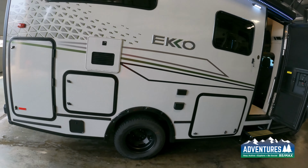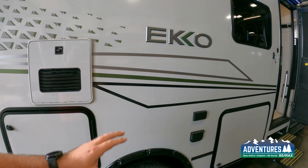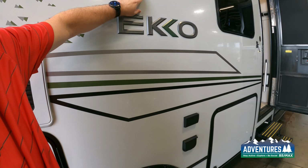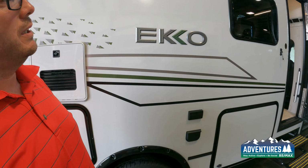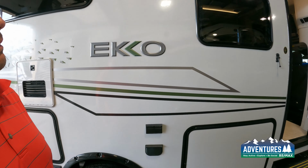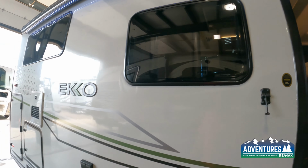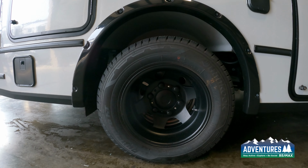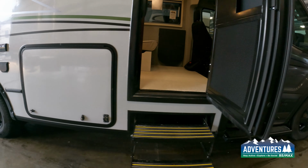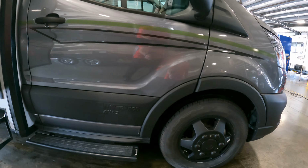Alright, so it does look amazing, guys. It looks really good in person. Some of the prototypes did not look this nice, I would say. This is really sharp in person. I like the blacked out wheels. Let's do a little front view of that blacked out wheel. There you have it. That's our once over of the Winnebago Ekko.